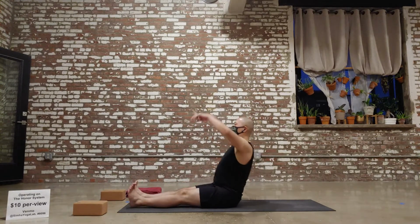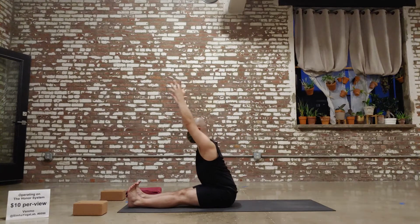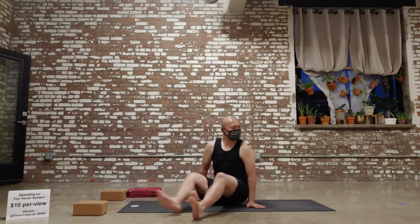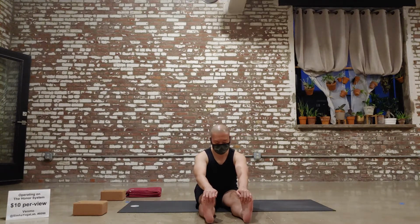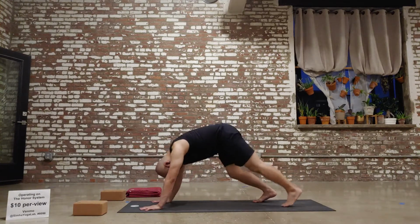Extend the legs forward. Let's take one more fold to bring your body back into left and right symmetry. Forward fold. All right, take it back. Swing the legs back behind you, down dog.